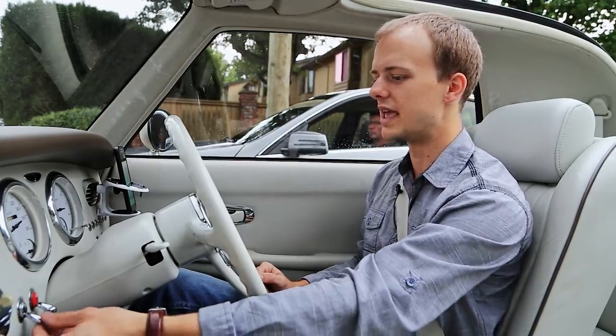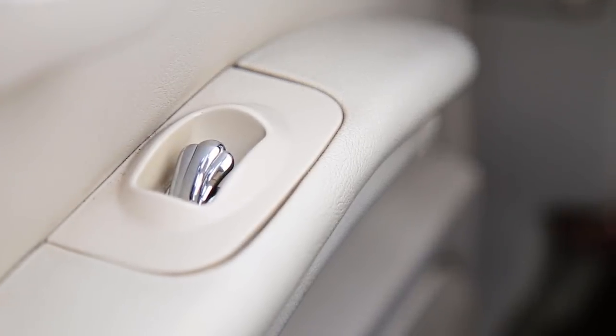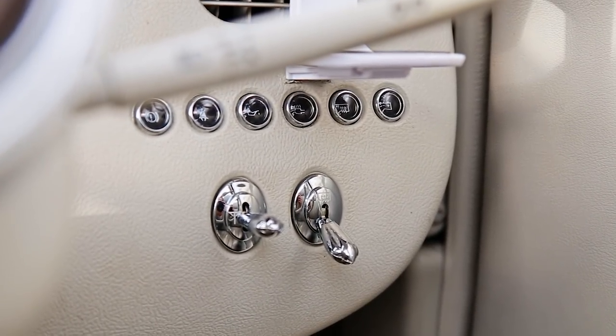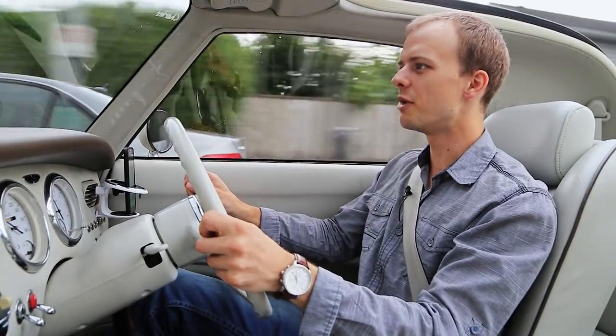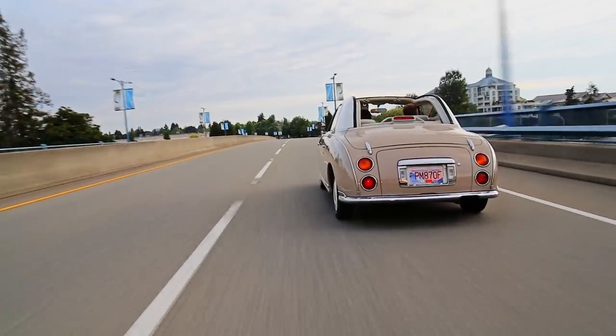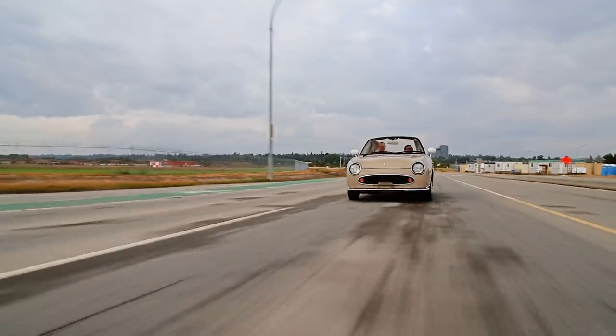You've got these really cool looking gauges. All of the gauges, including the windows over here, look like a seashell. And that is the logo of the car, the Figaro. It looks like a seashell. But because this thing's so light, it's not actually that slow. And I'm very surprised at how smooth this transmission is, if I'm being completely honest right now.